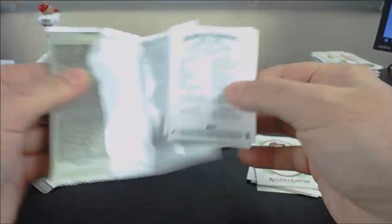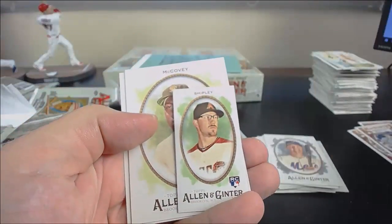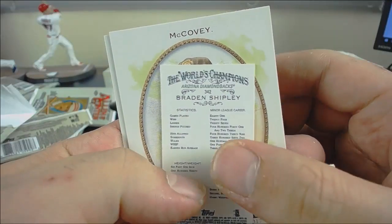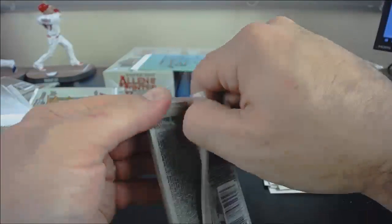Two boxes to go, then we'll do a quick recap. Get these shipped out to you guys. Alex Bregman, what a day. Braden Shipley, short print mini rookie, number 342 for the Diamondbacks. McCovey, short print, Giants. And last pack, box 10.